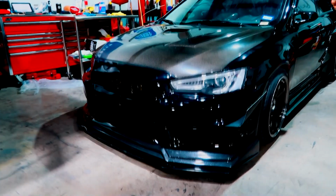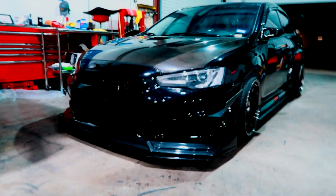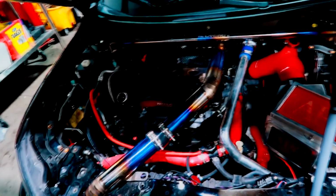Yeah, it's pretty cool. And then one of the big things you guys want to learn about is the turbo. So let's get right to that. So the engine bay is open. Let's jump right to it. So this project, we're actually still currently working on it.